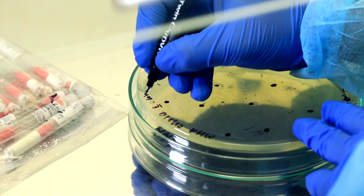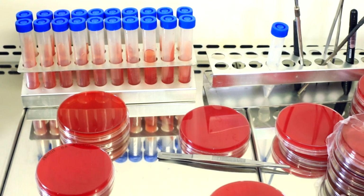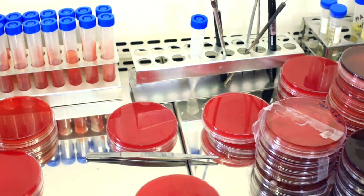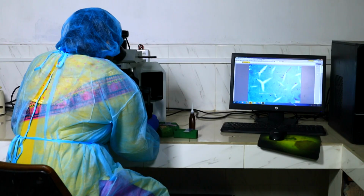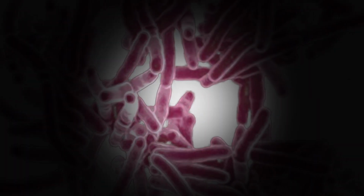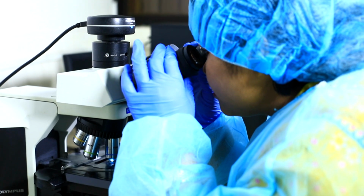AMR tests are done on E. coli as indicator bacteria. CDIL is expanding AMR study on Salmonella species. This lab also conducts culture-free tests on bovine tuberculosis and anthrax to reduce their risk to human and animal health.